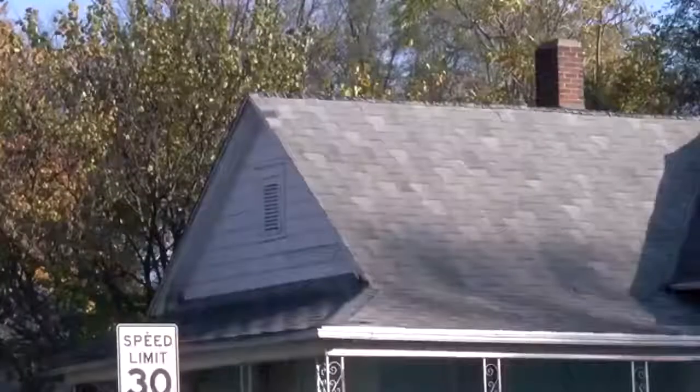A good indicator that you don't have enough insulation is if you look out, your neighbor's roof still has frost on it and yours doesn't, you're losing heat somewhere. So you definitely want someone to come in and check and see where you're losing your heat at.